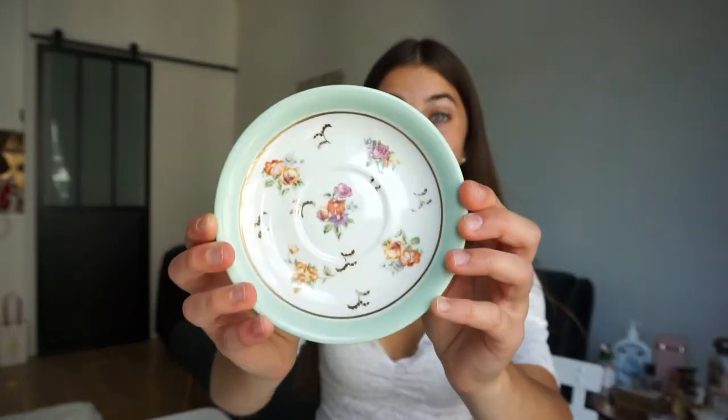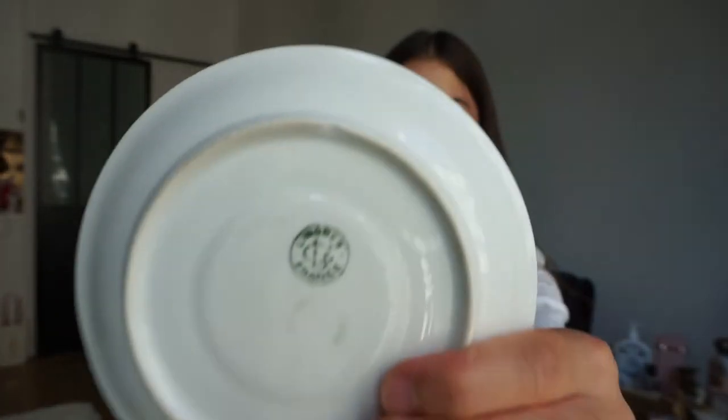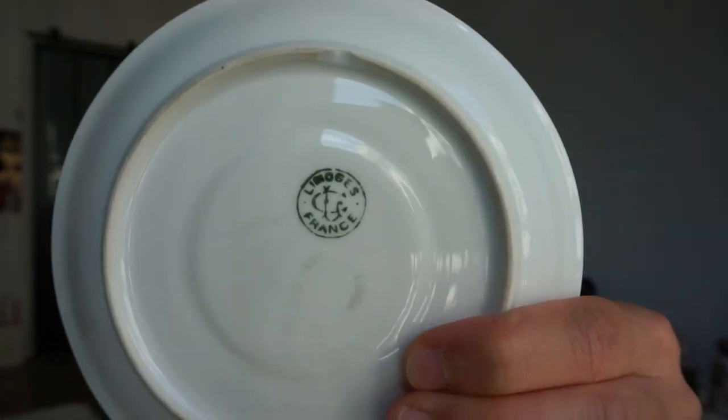And I picked up this on the way back for €1. It's a cute little plate and it's really, really pretty. I love the colour and the flowers on it. It's from Limoges, which is a really famous, well-known French porcelain manufacturer, Limoges.